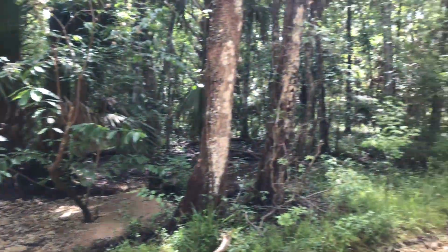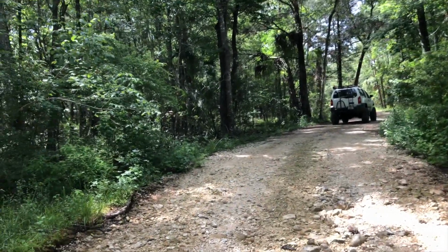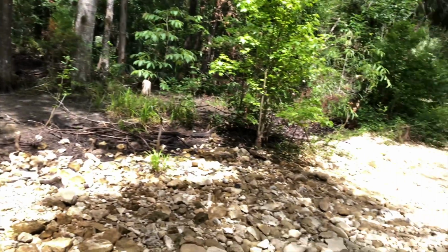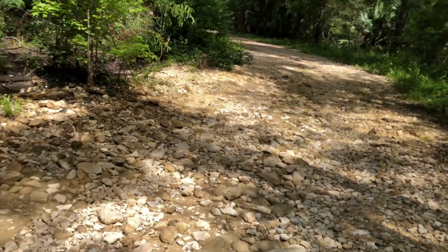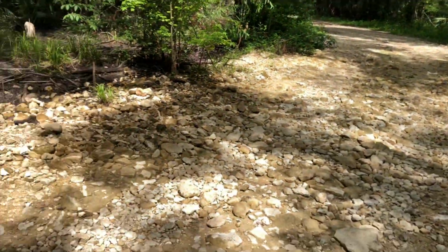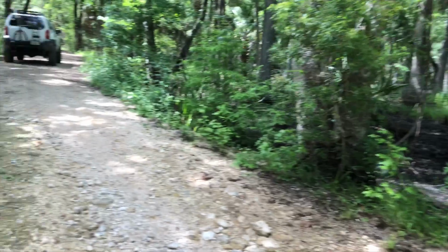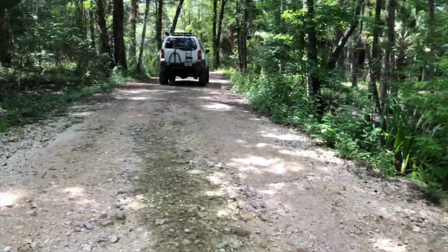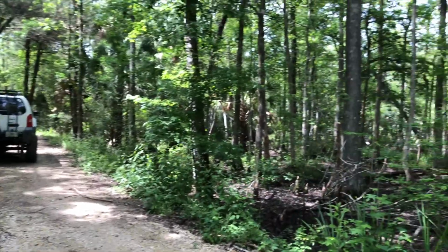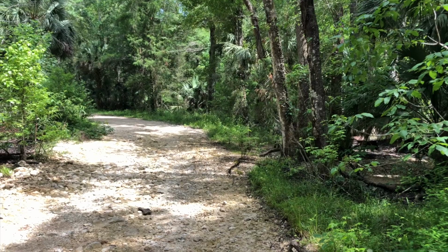So if you're a dual sport guy, super rocky bottom, it's got just some things to be aware of. So you don't take a spill, don't come flying through here because it is pretty bumpy on the bottom. I don't think the video really does it justice. But it's not muddy, it's rocky. And right now it's super dry. Come on, Florida, we need some rain.